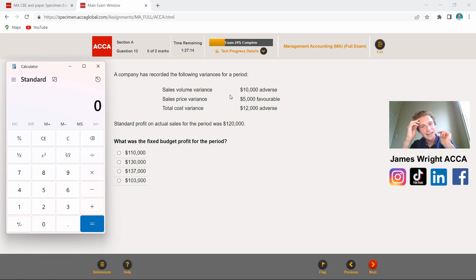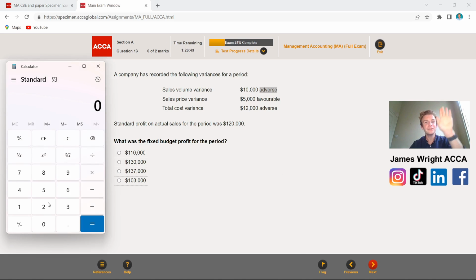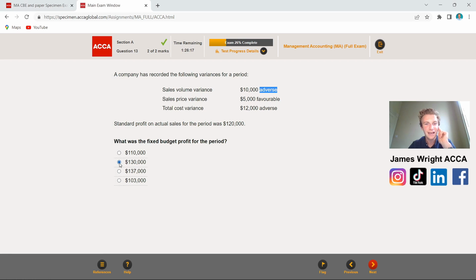Now we've got to make the decision as to which way it goes. Based on the actual figures, we are $10,000 worse off because, let me highlight it for you, we are in an adverse position. So take that on the flip side: based on the budget, we should be expecting a profit of $130,000. What I mean is that the fixed budget would have said a profit of $130,000, but what actually happened was we sold less in volume than we were expecting, by $10,000, so that's where we get to the $120,000. So you just have to work it backwards. For the calculation, it's just 120,000 plus the 10 equals 130, which would definitely be my answer, because it's a fixed budget where the actual price and costing will not change for you.